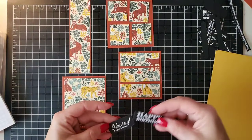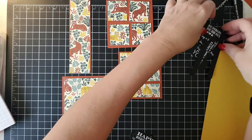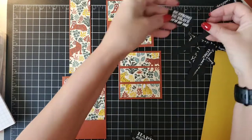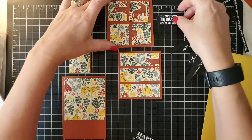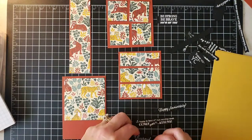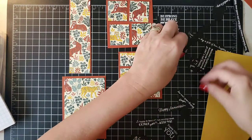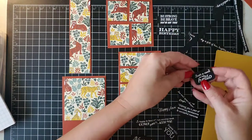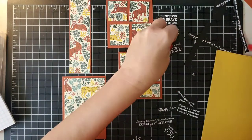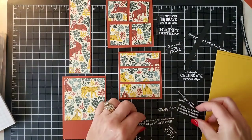Now let's find some sentiments to go with these. I did want to use this one that says be strong, be brave, you've got this, since they're tigers. I think I might use a happy birthday, and maybe just a card to say hello. And let's see what else.